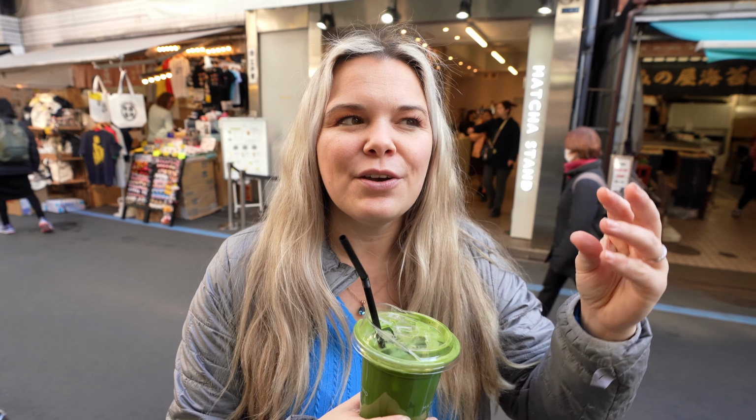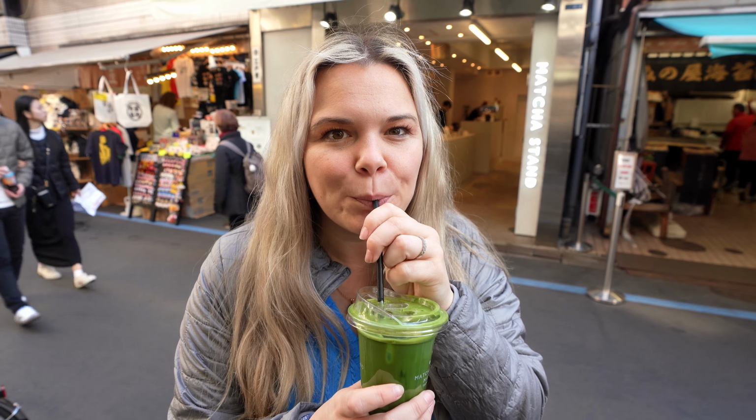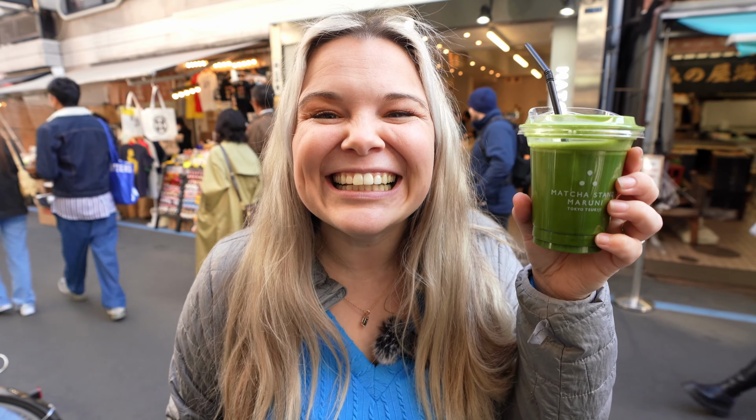Even though there is sugar in here, the sugar is just combining with the bitterness, but the bitterness is the stronger flavor. It's just a great combination. The milky, sweet, bitter flavor coming together. I love it so much. This is delicious.